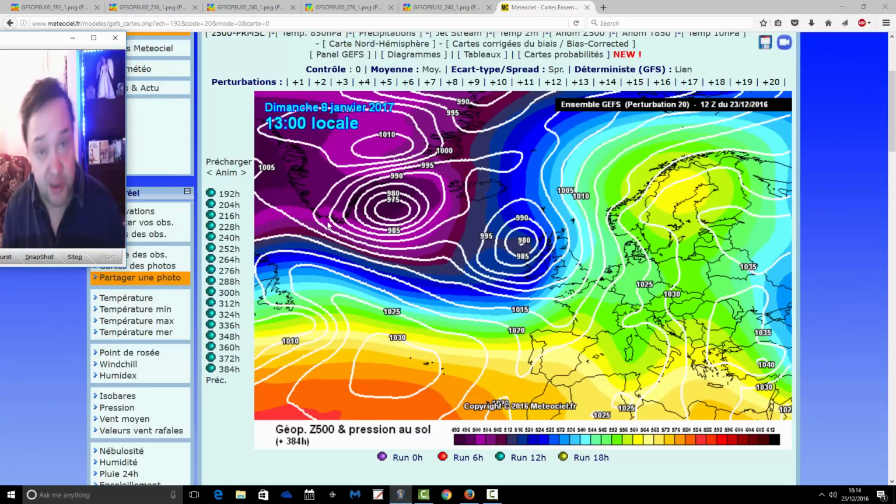Bit of a mixed bag, as you would expect. It's a way off, but certainly there are more Ensemble members there that are going cold, certainly for a day or two, around the 1st, 2nd and 3rd of January. That's a bit of a recurring theme.